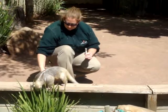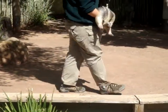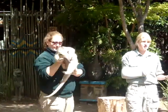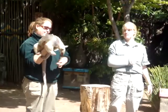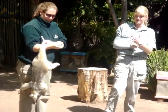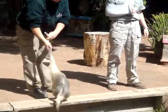We can't get that many ants. So they get a supplement. They actually get what's called leaf eater. And then we mix it up with cat food, banana, water, and a couple other things, and make a smoothie for them, and they love it. It's gross, it smells funny, but they love it. And you can see some use of that tail right there.